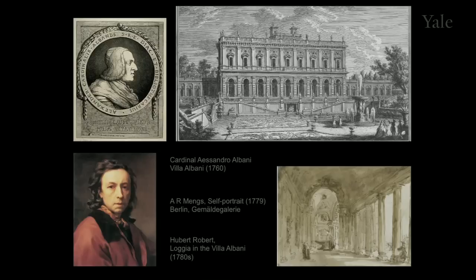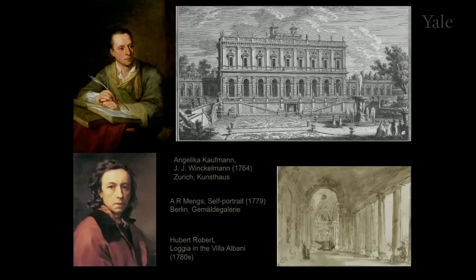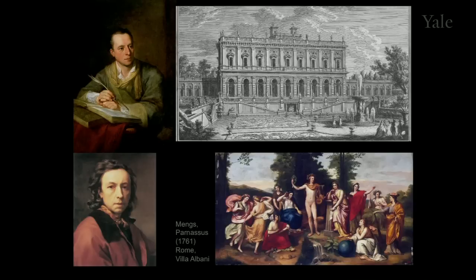Cardinal Albani was his entree to a whole circle of emigre artists and antiquarians that included two Germans who were often there. The first, great scholarly connoisseur of antiquities, Johann Winckelmann, we met him in the last lecture, painted at the upper left by Angelika Kaufmann, a Swiss woman who was also part of the circle, and below, Anton Mengs, who was busy painting commissions for the cardinal while West was there at the villa. So we assume West got to watch.